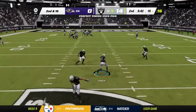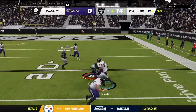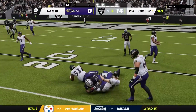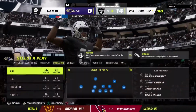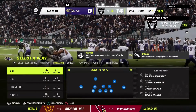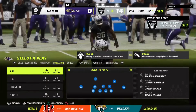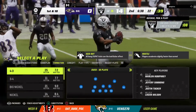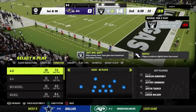Now that'll be tipped and intercepted. Picked off by Sidney Jones. And the Raiders are going to take possession of the football. When a team's turned it over 3 times in the first half, we just look at the offense and say, guys, what are you doing? But instead, we really should be looking at the defense. They've created the takeaways. 2 interceptions, 1 caused fumble. They played awfully well swarming to the ball here in the first half.